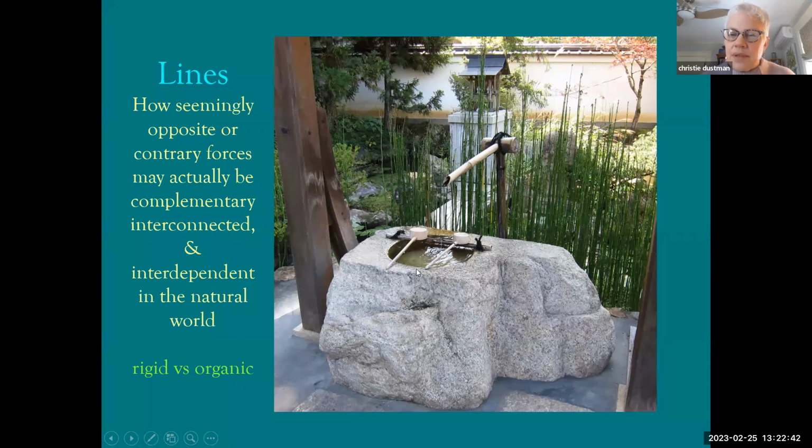So to me, there's something so exciting about putting together something that is rigid and something that is organic. And to me, there's a synergy there that is more than the sum of the two parts. And this is a technique that you'll see a lot in Japanese gardens.